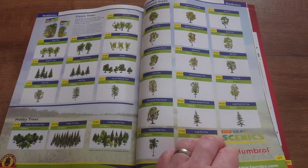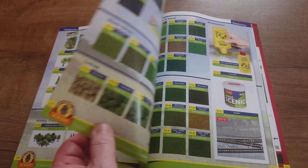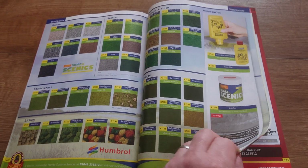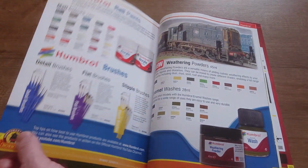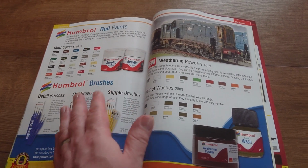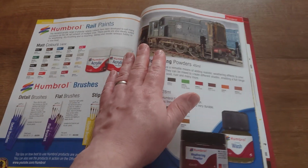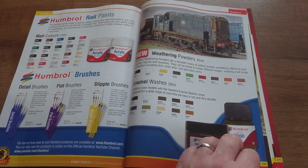As for the Scenecraft range, yes, a lot of the trees. Again, I'm collecting a lot of it for the railway. A lot of this scatter material, because it's going to help me build the layout of my dreams. A lot of the paints as well. I've been, again, because I'm getting into it, I'm trying to do some weathering. I really need to learn that skill. There's a lot of good people who can do it.